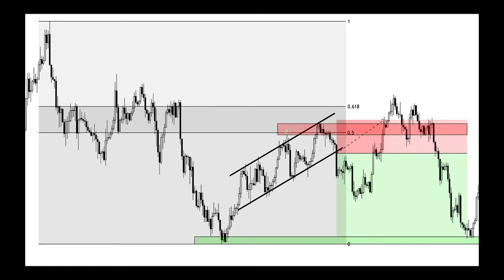You see a nice setup, a nice move down, a nice run up to the 50%, 618 area. Nice consolidation channel, breakout, you enter. It does go in your direction a little bit, but then moves strongly, takes you out, and then goes down, hits exactly where you wanted it to go. This is super frustrating. It's happened to me countless times.